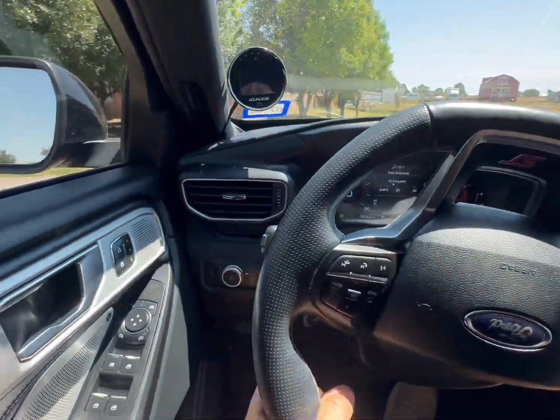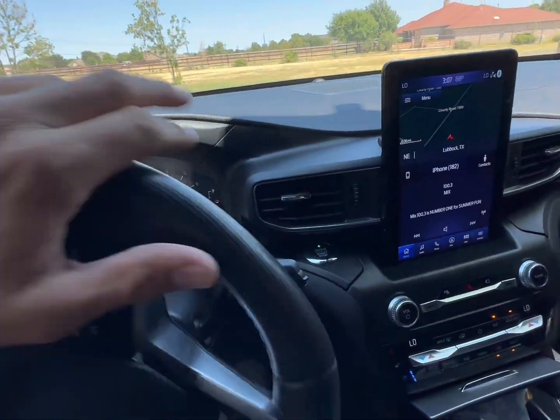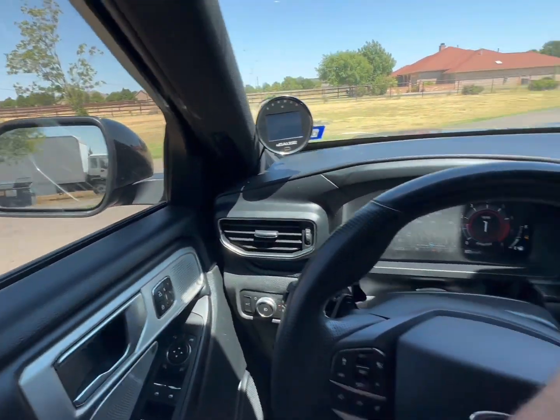So make this turn. This is a great thing about this car. Look at that turn angle. I mean, it literally just cut back a 45-degree angle basically and didn't even touch the grass.